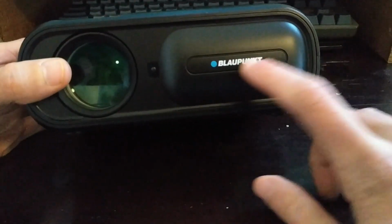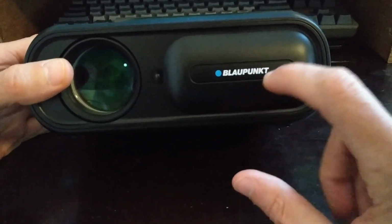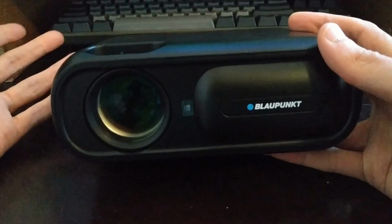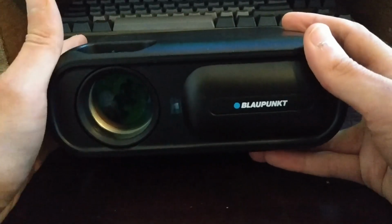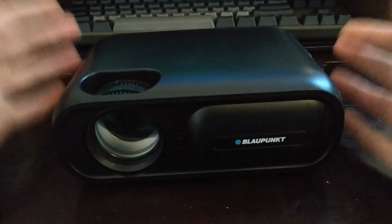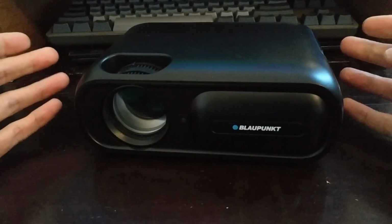So like I said before, it's a Blaupunkt. Now, from what I understand, this is a brand that used to make kind of car audio equipment. Again, never heard of them. I grew up in America. Obviously, I moved to Australia a few years back. But I'm not familiar with the brand. Correct me if I'm wrong. Anybody in the comments want to enlighten us, let me know.